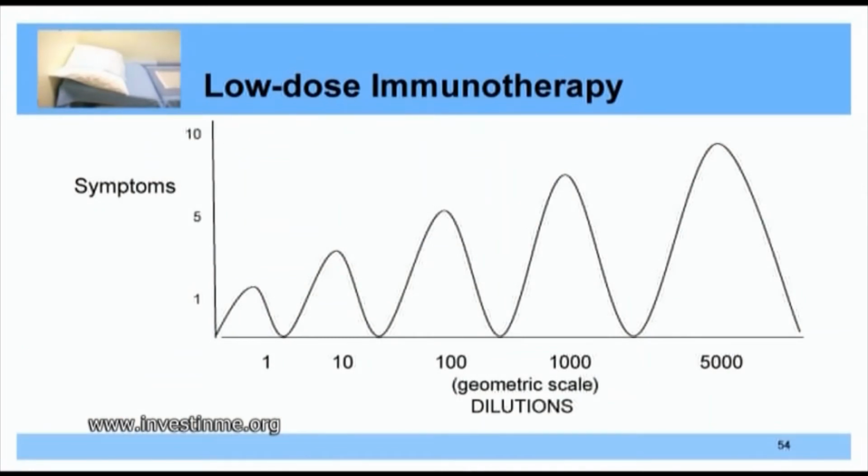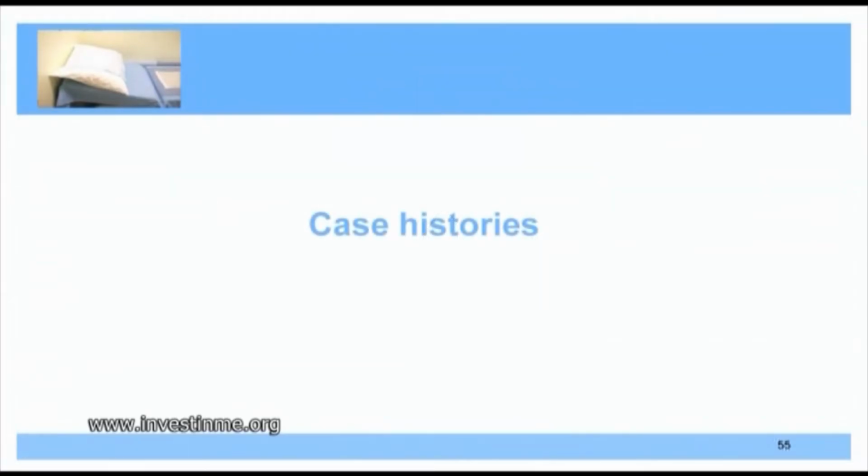So we use low-dose immunotherapy. We use doses here, here, or here. We don't go for higher up. We prefer these to block reactions.